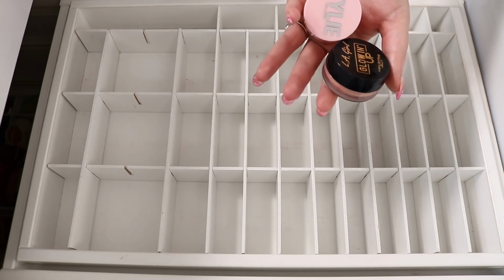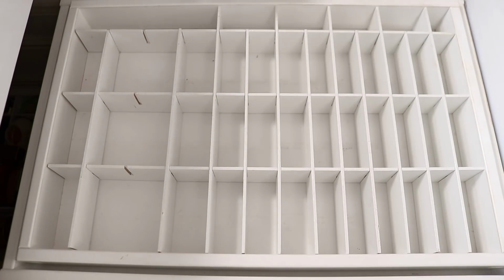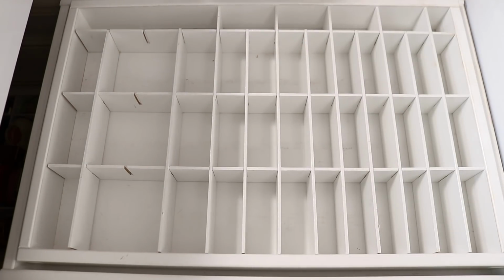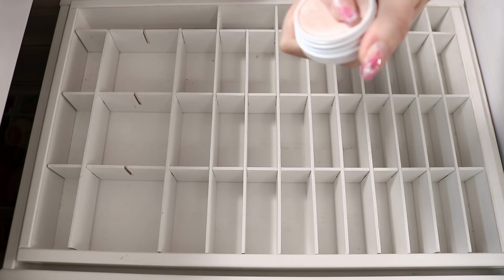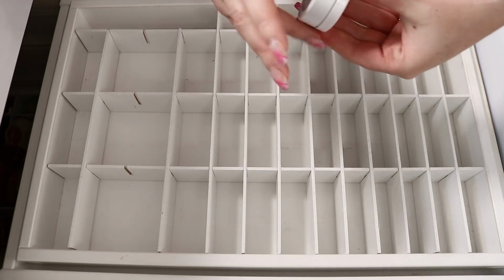Honestly, I've got quite a few here, like the Kylie ones, these LA Girl ones, so let's get rid of those. I'm going to get rid of my ColourPop ones like this. I never reach for them. I'm shocking. And last time I was like, oh no, I'm going to keep them, I'm going to use them, and I just still don't use them. Look how pretty though. Look at this one, Smoke and Whistles. I always mean to use it because it's just so pretty, but I'm not going to use it. I know I won't.